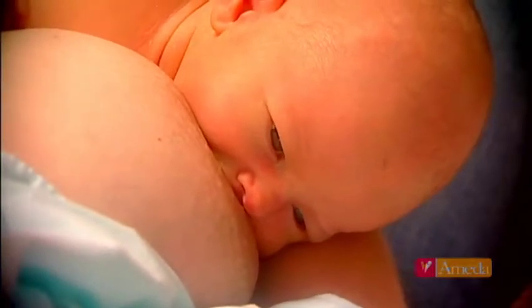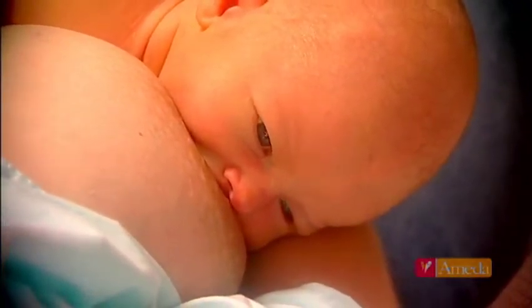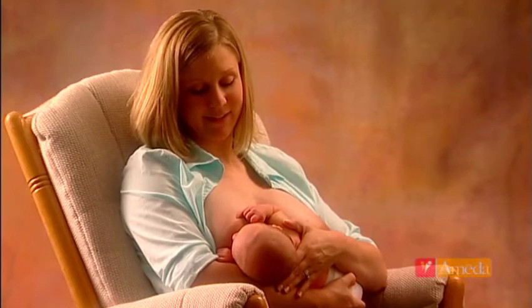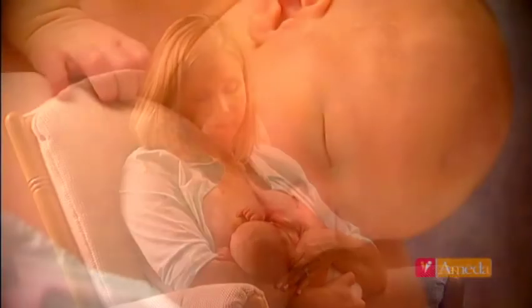When your baby has a good latch, you will feel a gentle tugging at the breast, but you should feel no discomfort. Remember, breastfeeding is supposed to be comfortable for you and for your baby. It should not be painful.